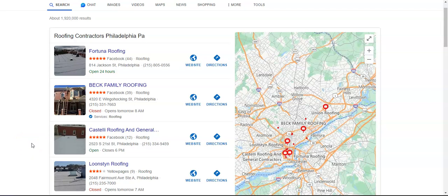Second, filling it out as much as possible with the name, the hours, phone number, photos, just making sure everything's filled out. And third is putting your business name, address, and phone number into as many online directories as possible. Directories are things like Yelp and Yellow Pages. And having your information in those online directories is really going to help power your profile.